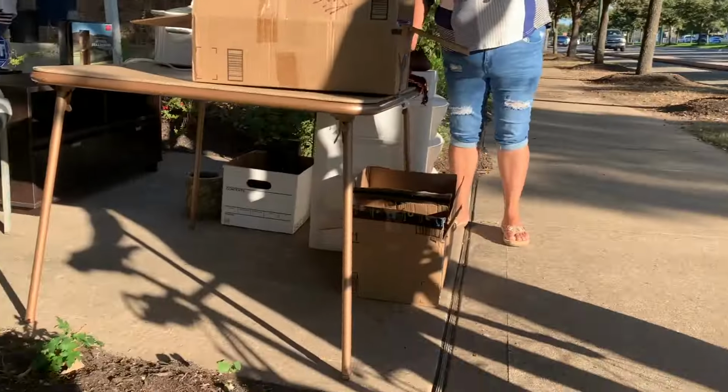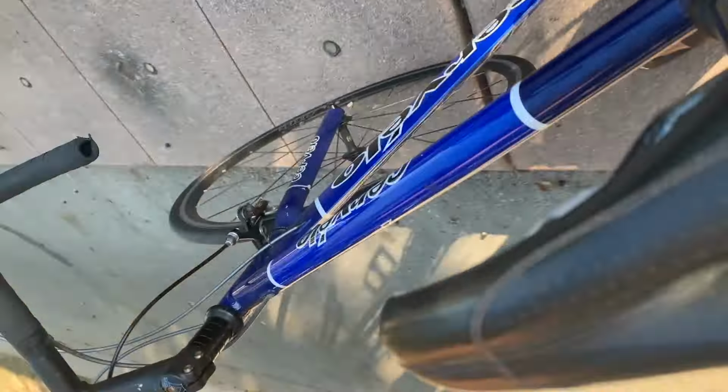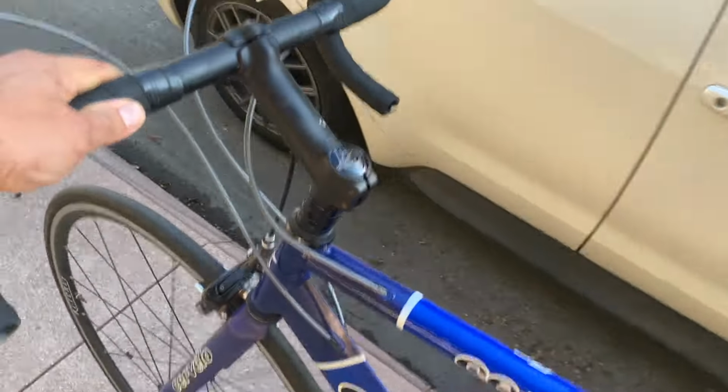There are so many garage sales. I have to just haul ass. Are you part of Austin? I'm in those groups and all of them. Yeah. All right, from that garage sale over there. Yeah, so, thanks, man.